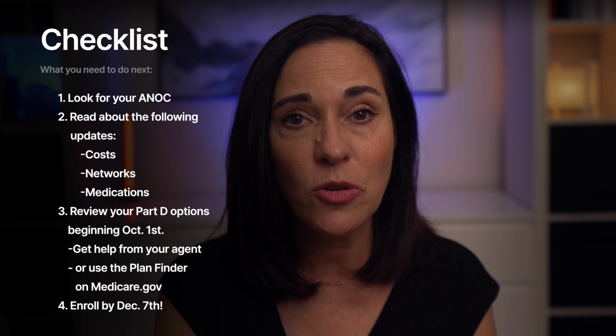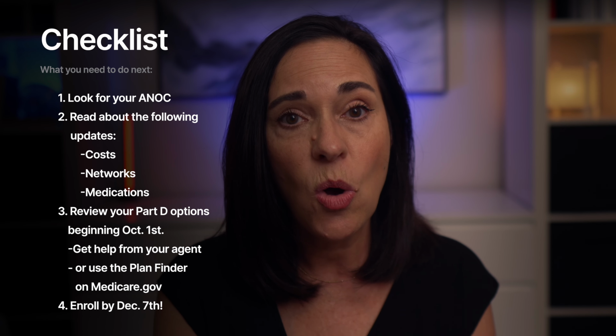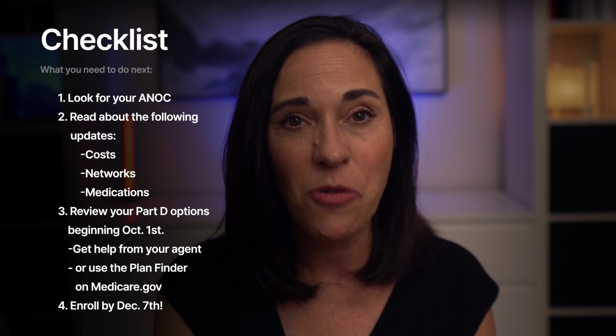And number 3, starting October 1st, review your Part D drug plan options by contacting your insurance agent or by using Medicare.gov's Plan Finder tool. And number 4, if you find a better drug plan, enroll in it by December 7th.